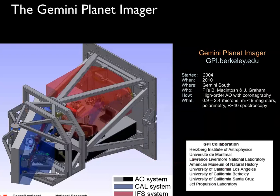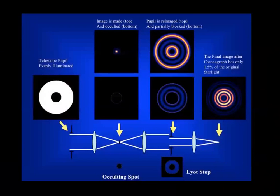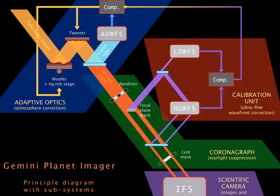Okay, for the next 5 minutes, GPI, a new instrument for Gemini South, was supposed to be 2010. Okay, finally, the first light was 2014. It's a state-of-the-art adaptive optics system, a coronagraph similar to the technology to block the sun from space, or the moon if you saw the eclipse, to see the corona, and then an imaging spectrograph to take low-resolution spectroscopy of planets. So I'll skip that since we're getting tight on time.